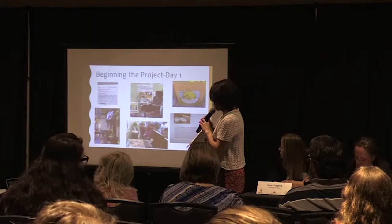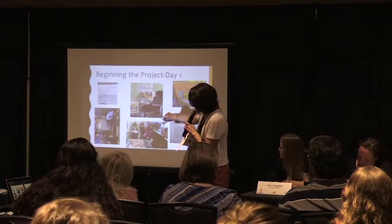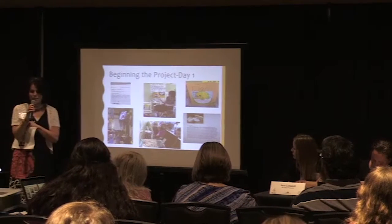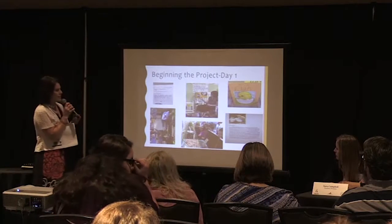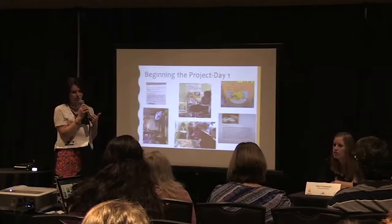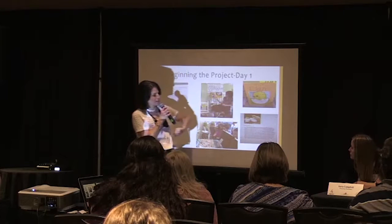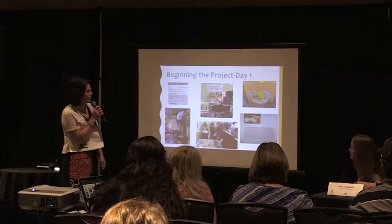Beginning the project on day one, of course, I read some books, and then we did an activity. I know you can't see that, but I made a sheet where the kids predicted, we had a mystery egg that had an X on it, and the kids had to predict what color the chick would be when it hatched and what day it would hatch on. So they all made their predictions, and then they all made little chicken journals. Everything that pertained to this project, they put inside their journals.